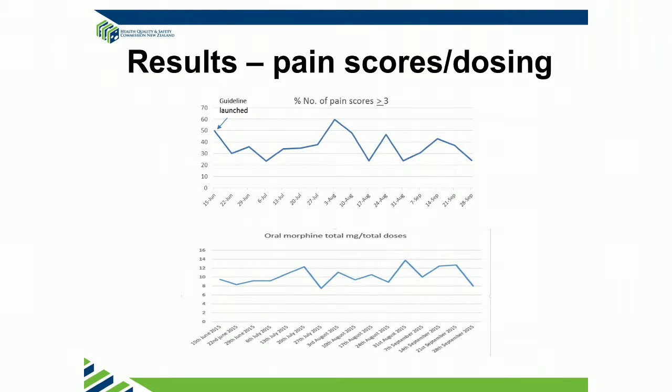This data is taken from when we introduced the guidelines. We still have to go back and retrospectively look at a number of patients to see where our level was before the guidelines, and then see whether we have made a difference. It does look like it's still going up and down a bit. The other thing we're looking at is that if our guidelines are advocating higher oral doses, our oral morphine total milligrams divided by doses should actually go up if that is what's happening.